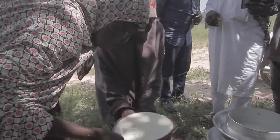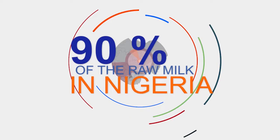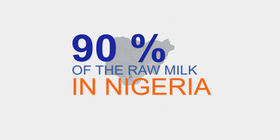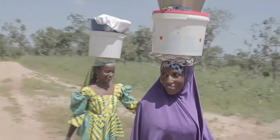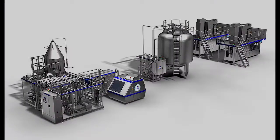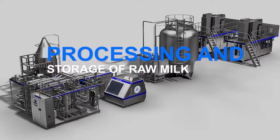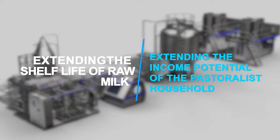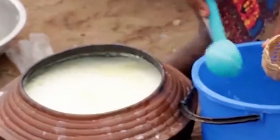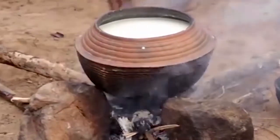Dairy is at the heart of the pastoralist economy. Pastoralists make up 90% of the raw milk that is produced in Nigeria. Yet, the production of milk is fraught with numerous challenges, chief of which is the processing and storage of raw milk. Extending the shelf life of milk is key to extending the income potential of the pastoralist household. Traditional processing and pasteurization processes lead to significant loss in volume of milk.